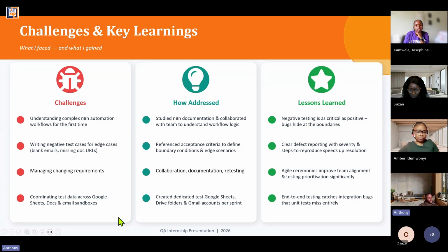I took time to study how to address the challenges. I took time to study the product requirements, and I also studied the n8n documentation. I referenced acceptance criteria to define boundaries and edge scenarios. I collaborated with my teammates, and I documented the bugs, which I raised with my team lead, and it went back to the product owner, and the developer came up with solutions.